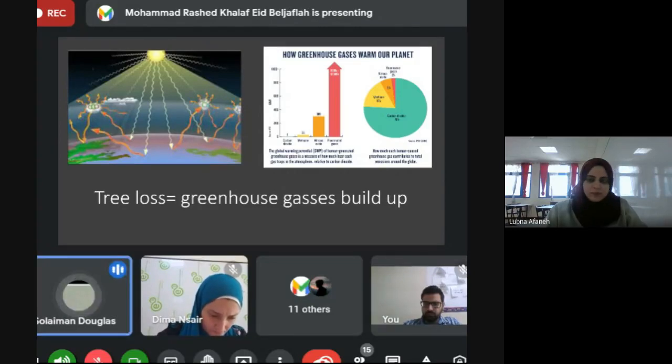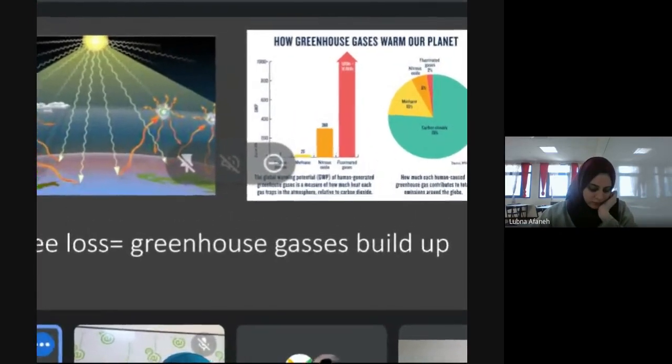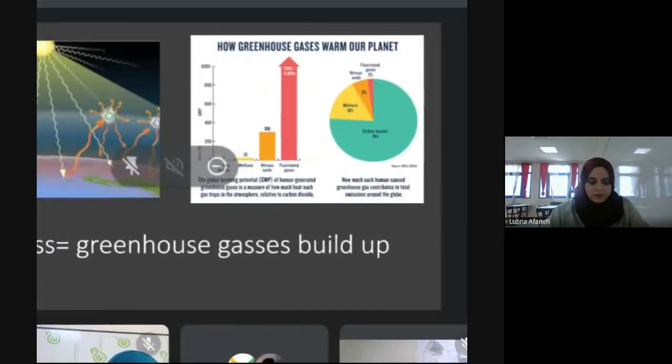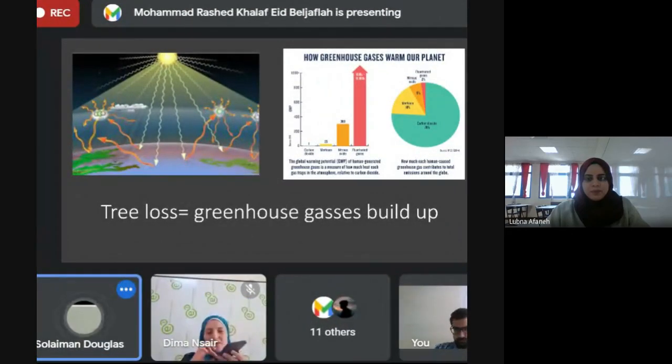So as you can see here, we have data. Over here, we have carbon dioxide, 76%. This data basically shows how greenhouse gases warm our planet. So 76% of the gases are carbon dioxide, while 18% are methane, 6% are nitrous oxide, and 2% are fluorinated gases. And the main point I'm trying to make is that all of this causes greenhouse gases to build up. So once you create cardboard boxes, you're going to need to distribute all of these gases, which are harmful.